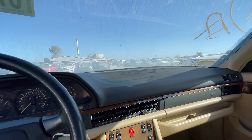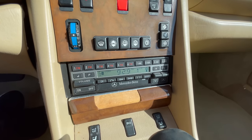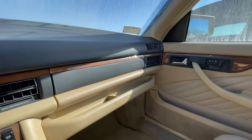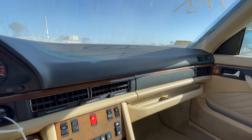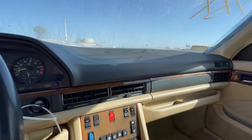Here we go. 1990 560 SEC from Mercedes-Benz that I have got to have. I have to have this. Absolutely. All right, let's move on. But everything is in perfect condition except for where it's not.